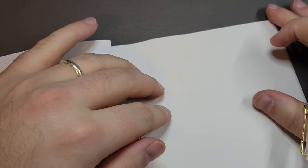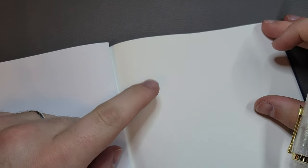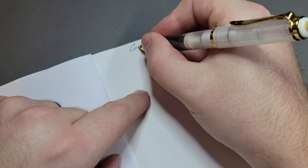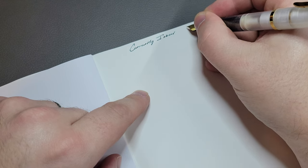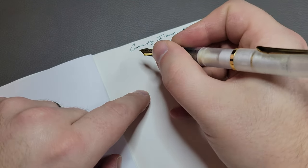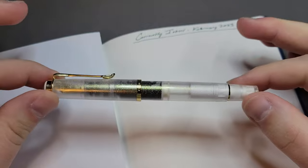Before we get started, we are in my little Taroko notebook, staple-bound notebook. It's got 68 GSM old stock Tomoe River paper. And we got currently inked, February 2023.